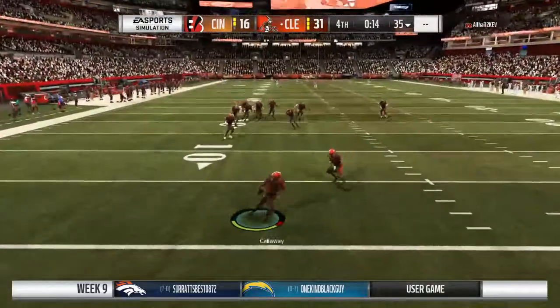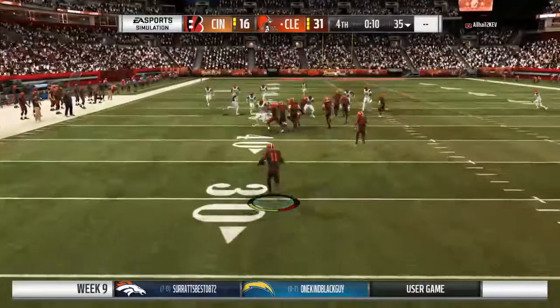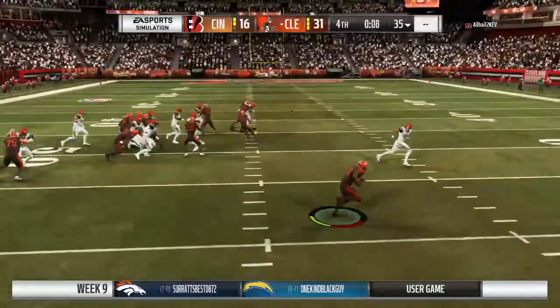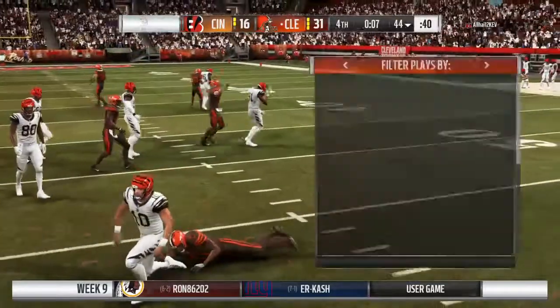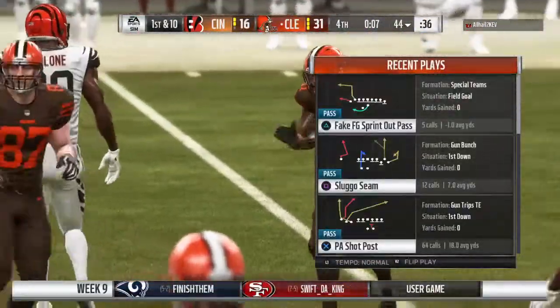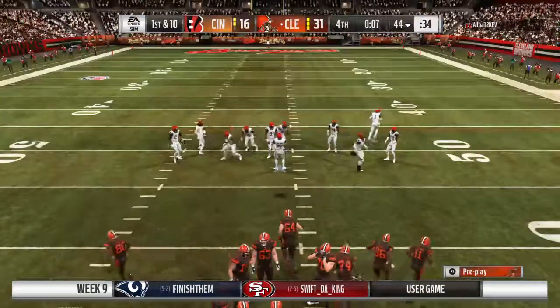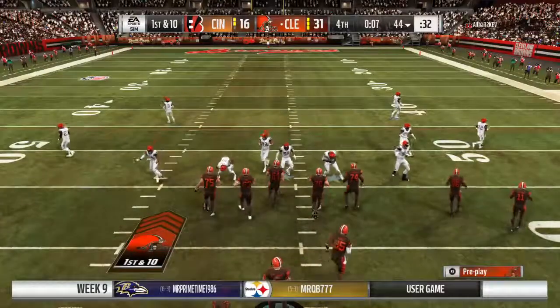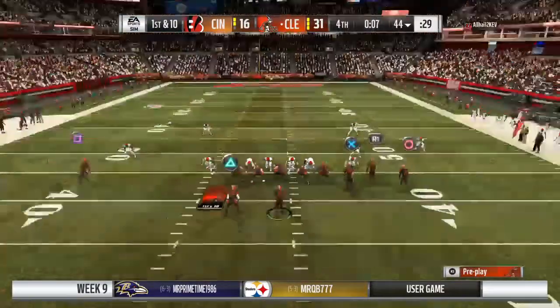This fielded at the 2. For a quick second there, I thought we were about to have a repeat performance of a kickoff return for a touchdown. This guy's on fire today. Heading out as a Cleveland offense now as they get set to take over here. 2 timeouts remaining defensively, but that shouldn't make much difference right here.